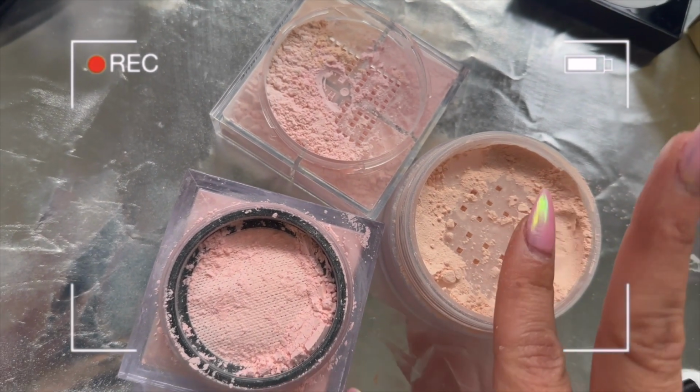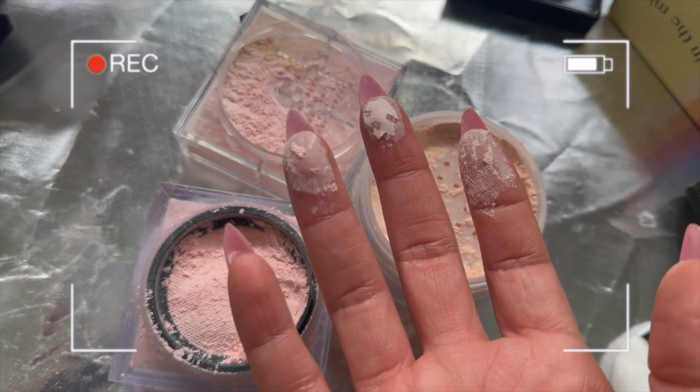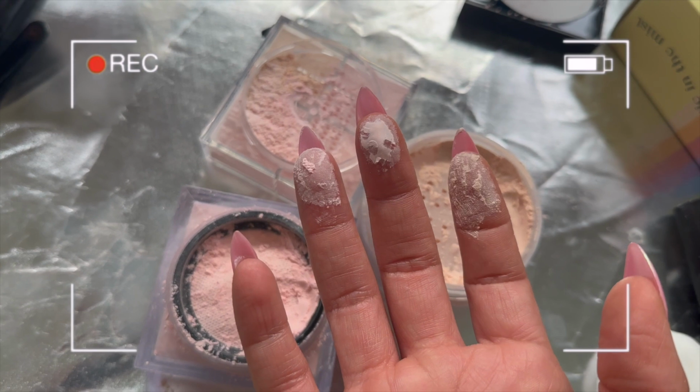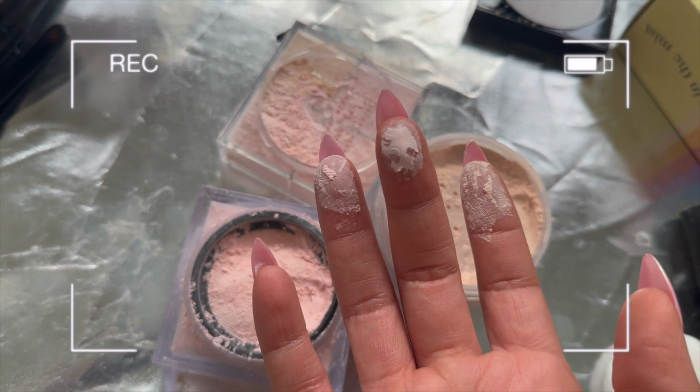Here, let's just try them all. Okay, so Laura, Givenchy, and Huda. You see that? You see how they're finely milled? The one that usually sticks more is because it's a little more on the finely milled side.